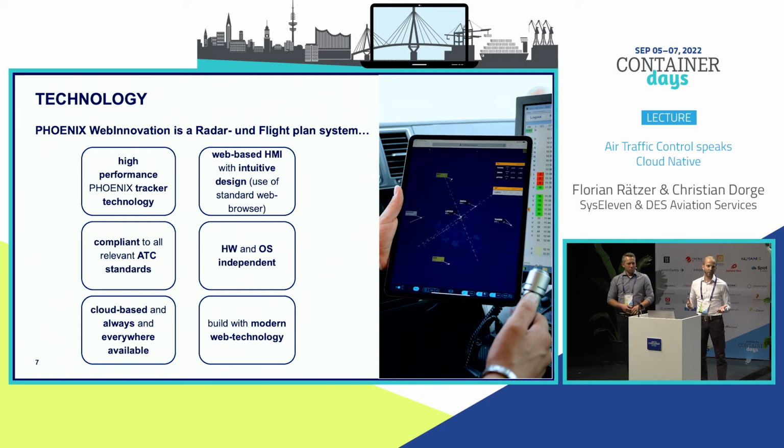Cloud-based for us also means it's always and everywhere available. And this was a game changer for us as well. We had some use cases. For example, last year we had the flooding in North Rhine-Westphalia. I think everybody's aware of that accident.